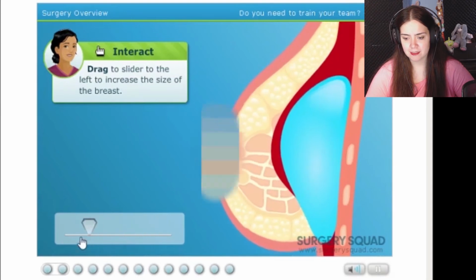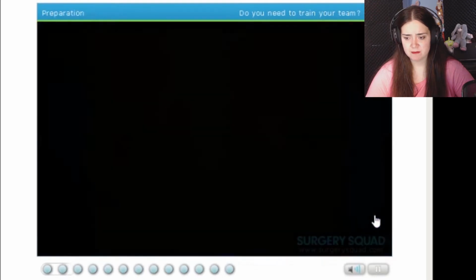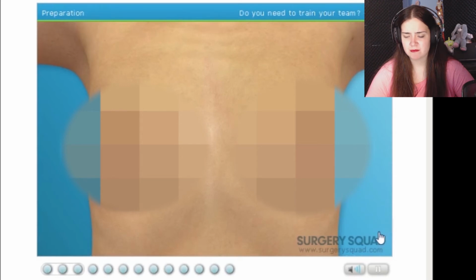Alright, let's see. It looks like our patient has chosen a size she likes. Let's put on our gloves and see what we can do. In order to make sure each implant is in the correct position, we must first mark the current top of the breast and where the midline between the two breasts is as well. This will help us when we position the implant.